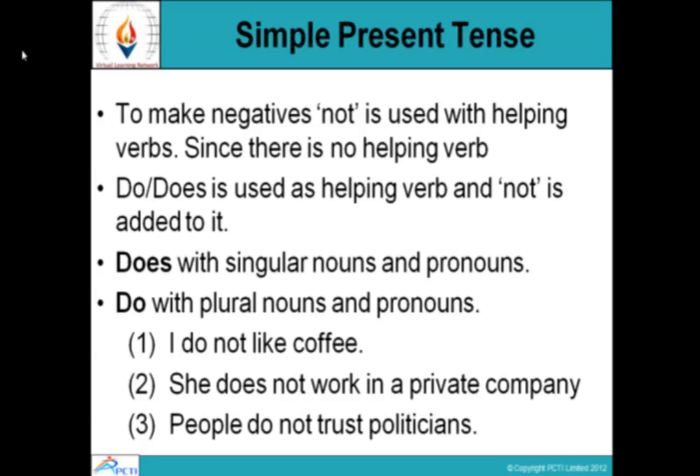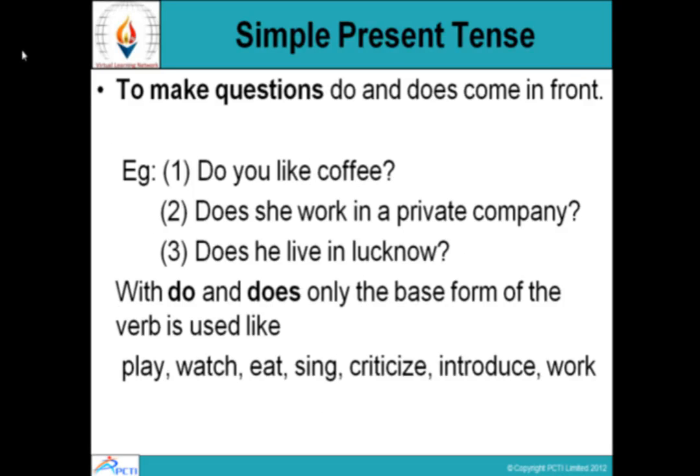Let us now see how to make questions in simple present tense. Once again, to make a question, helping verb is needed. And there is no helping verb in simple present tense. So, same helping verbs that we used in making negative sentences will be used to make a question as well. For example, do you like coffee? I like coffee, no helping verb. Negative, I do not like coffee. Question, do you like coffee?